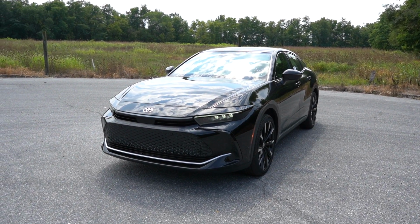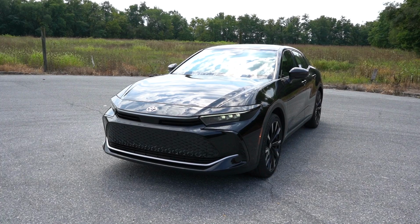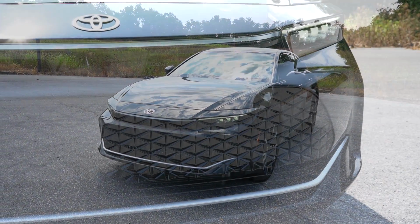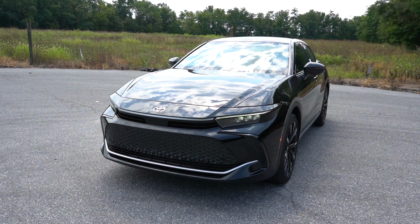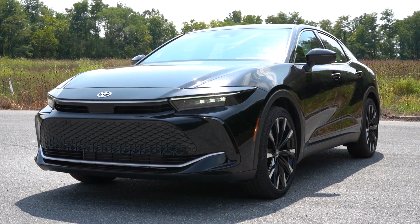But let's go ahead and start with where this one is made. Taking a look at the VIN, first character is the letter J, meaning that the new Crown is built and assembled in Japan, as it should be. I love that. Starting up front, large gloss black front grille does come standard. To the sides, bi-LED headlights for the XLE, and then quad LED headlights for the Limited trim level and up. You guys can see those to the sides there. They do come with LED daytime running lights.